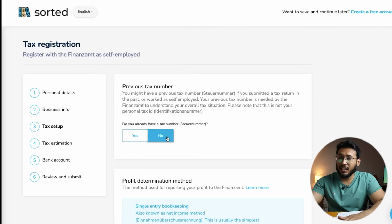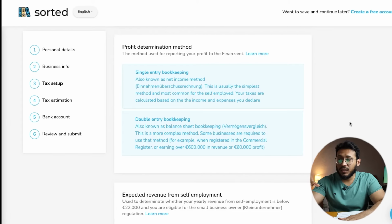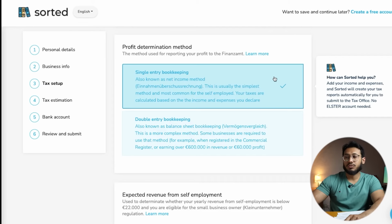In the next option, we are being asked how we are going to determine the profit. We have two options here. The first one is single entry bookkeeping and the second option is double entry bookkeeping. Depending on whichever is applicable for you, select the option. In many cases, I think the first option would be applicable.